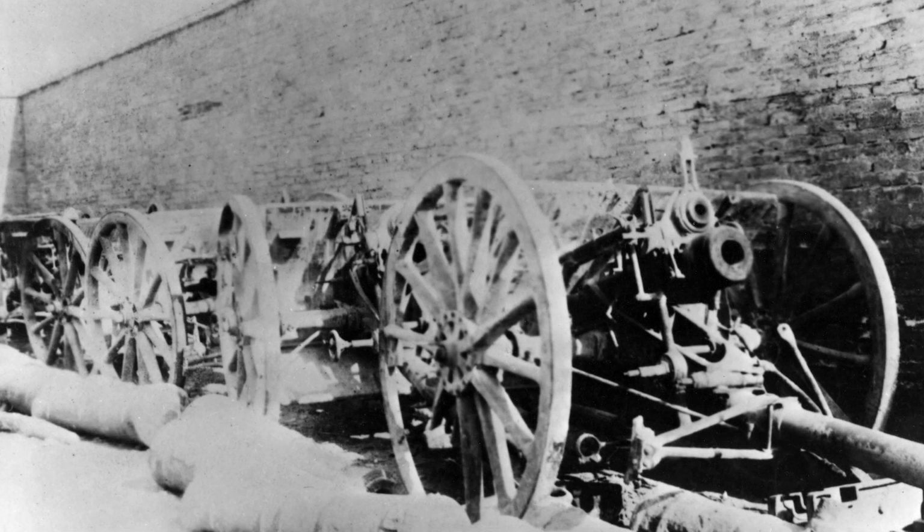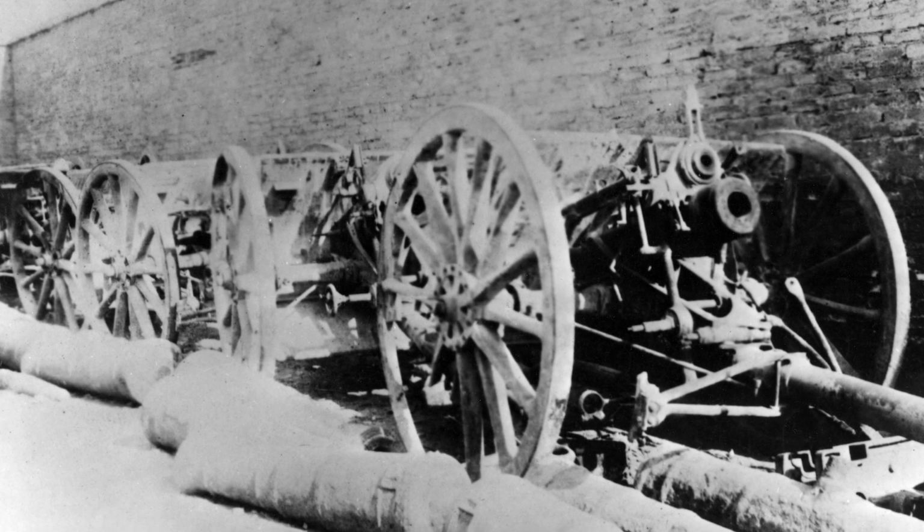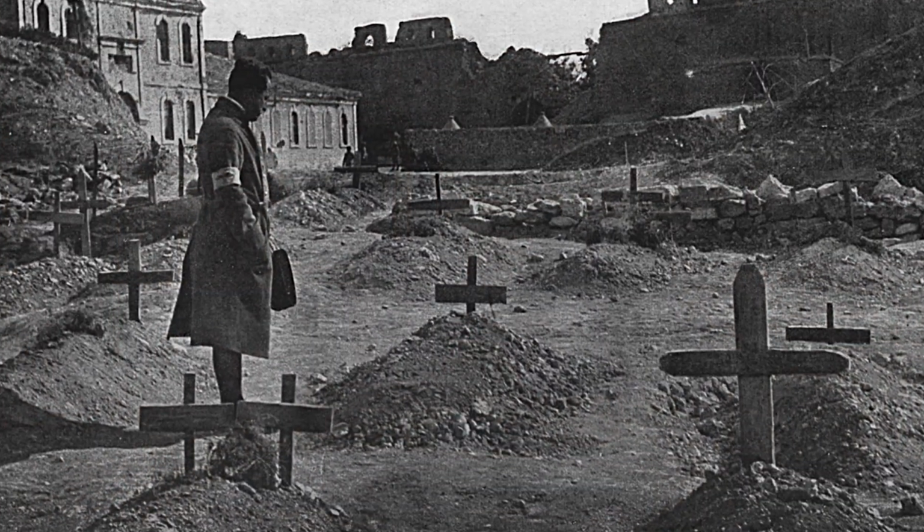The Ottoman forces withdrew and began to prepare new defensive positions at Kut. The British and Indians tried to pursue them, but their forces were decimated by sickness, mostly sunstroke and heat stroke. I read this about a burial in Martin Gilbert's The First World War.